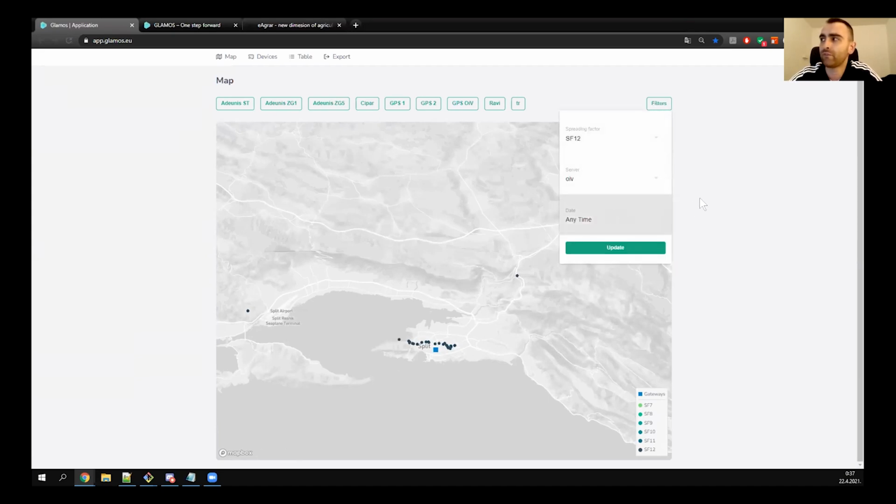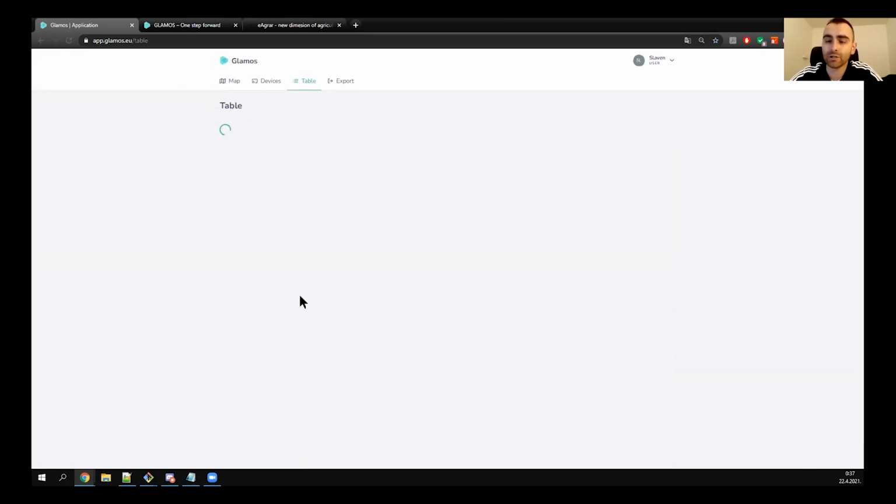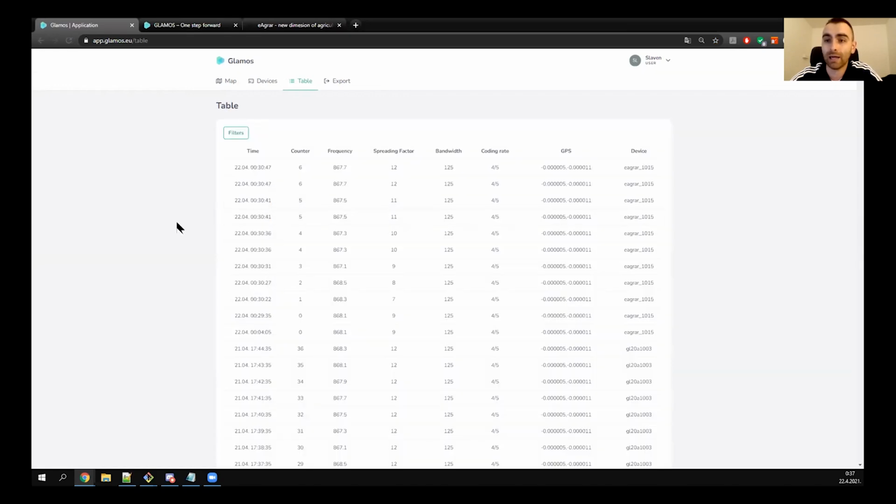Also, you can filter it by time. So for example, if you are doing testing on this date, you can see on the map just points from these dates. There is a table. On the map, just points that have GPS coordinates are shown, but in our table, you will be able to see all points that were measured, anytime. So you can see here all data that was sent. As you can see, these last few measurements were made after the hack started. So I sent a message and it is shown on our web.